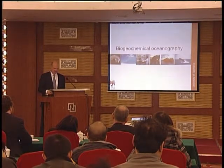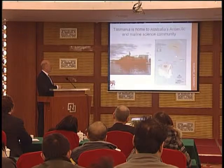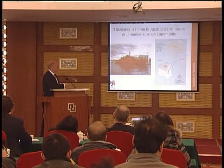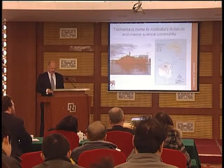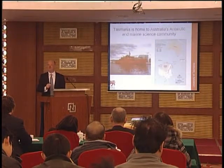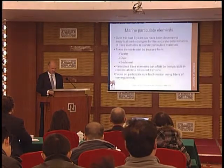So let's have a look at some biogeochemical oceanography. This is work that we've been undertaking the last 8 years. So Tasmania, again, the staging post to the Great Southern Ocean. There's nothing down there, and vessels like this are constantly in Hobart. And 75% of Australia's marine research community is located in my home state. So it's a very important aspect of the work that goes on there.